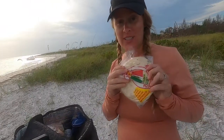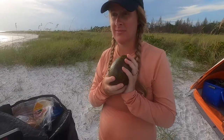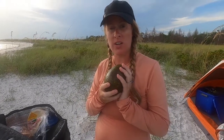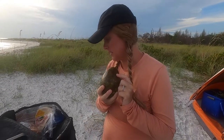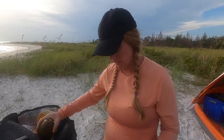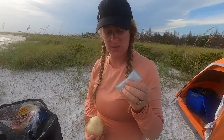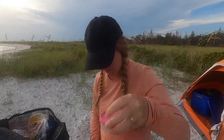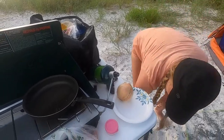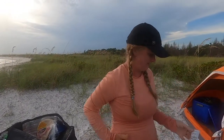Here's what we do have though. Yeah, we'll show you what we do have. Our tortillas. We have the Florida avocado, which is pretty similar to regular avocado, only they look a little more yellow inside, and they're really sweet. They're quite a bit more sweet than regular ones. Got our onion, got our little bit of olive oil, and then we got our fish, we got our salt, which isn't Danish sea salt, but it's some Celtic sea salt, so it's still pretty good.